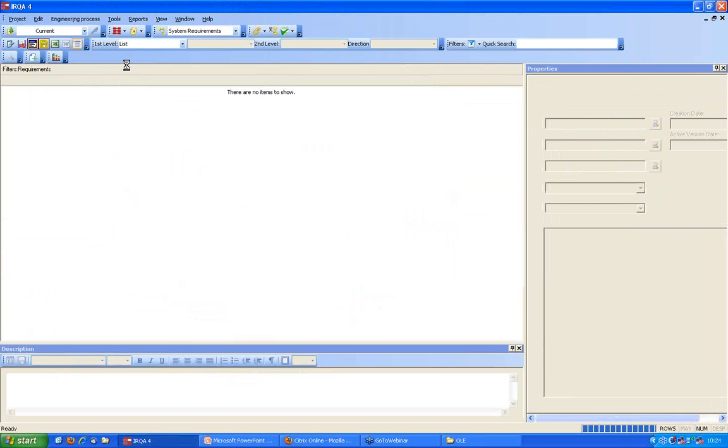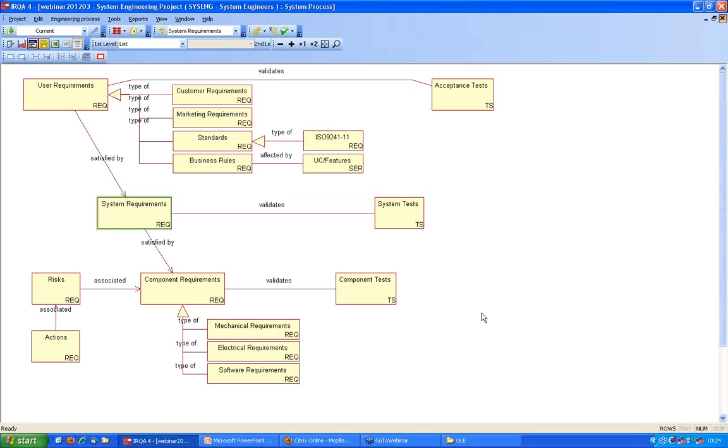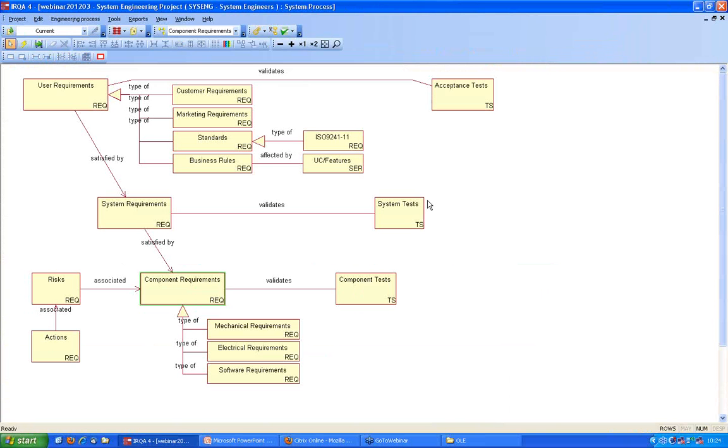browse it. So basically the process window is not just a static image, it's really a diagram that you can use, that you can open. So here, let's say I'm looking at my system requirements. If I close that, then I can select now the component requirements, open the box and see what's inside. So what you're drawing here is not just a pretty picture. It's really something that you can use.